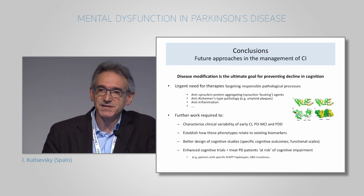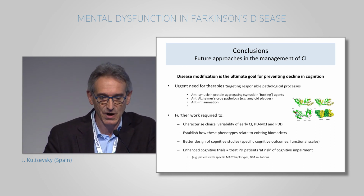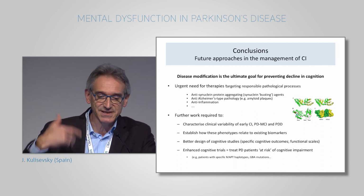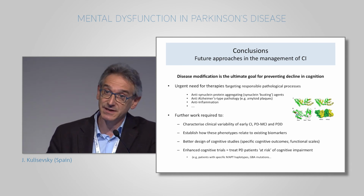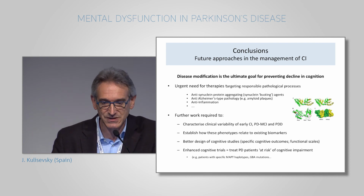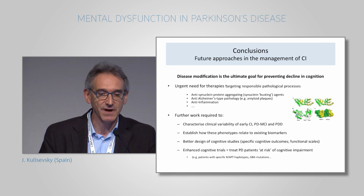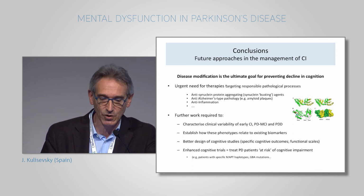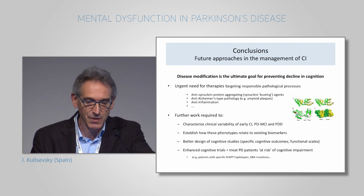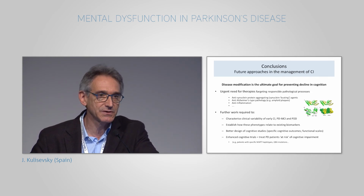Of course, disease modification is the ultimate goal for preventing cognitive decline in Parkinson's disease, but we are waiting for anti-synuclein agents, for anti-Alzheimer's agents, also for anti-neuroinflammation or vascular modifiers, and further work is still required to characterize the clinical variability of early cognitive impairment, to establish how these phenotypes relate to the existing biomarkers, and to better design cognitive studies with enriched cognitive samples.